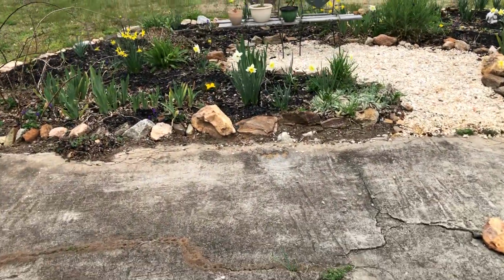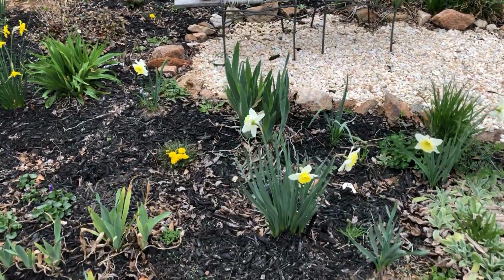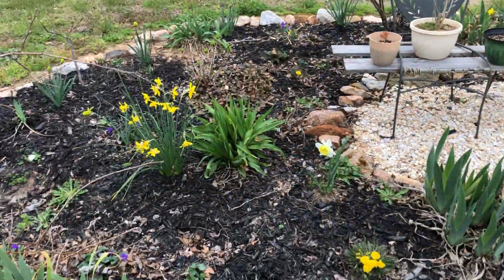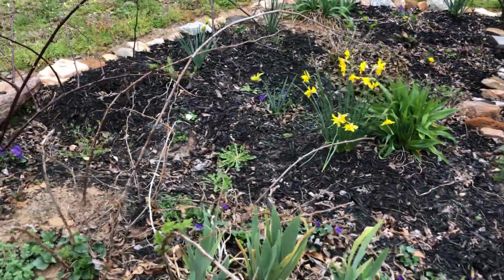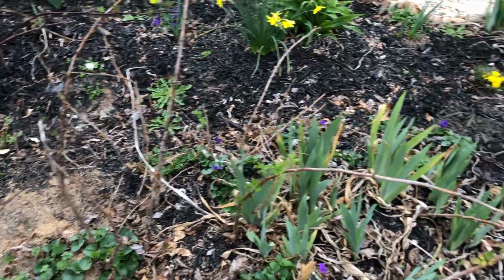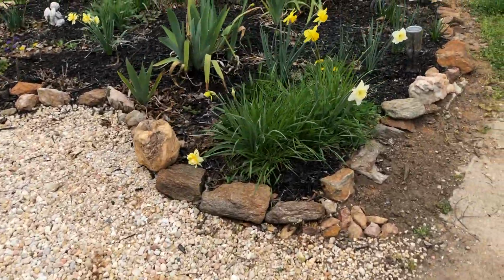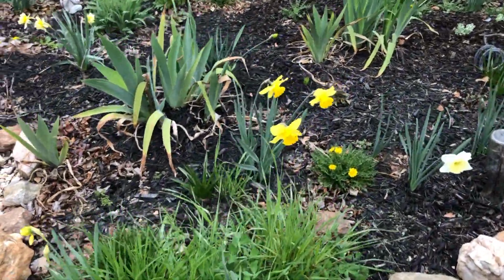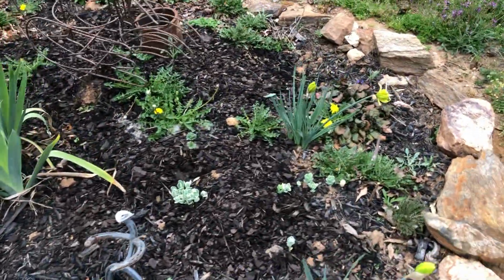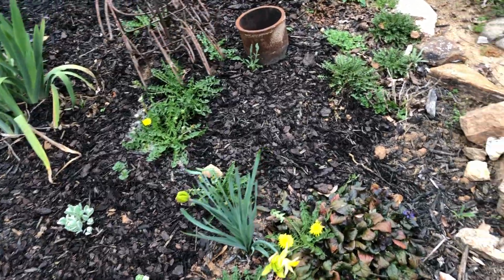And I've got over here some more daffodils in my Lennon Lamar Memorial Garden. Looks like I've got some blackberries and raspberries coming out. I need to mulch soon. Again, there's 3 different types of daffodils over here. 4. And of course, we all know that I love dandelions, so they're in my flower bushes.